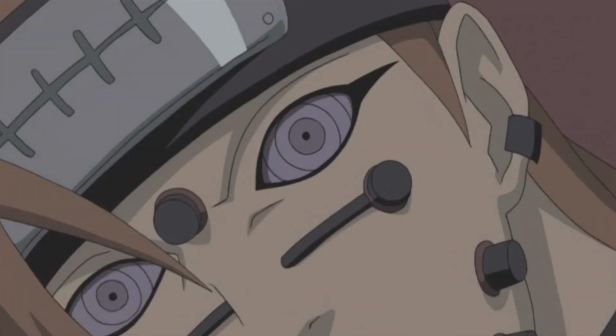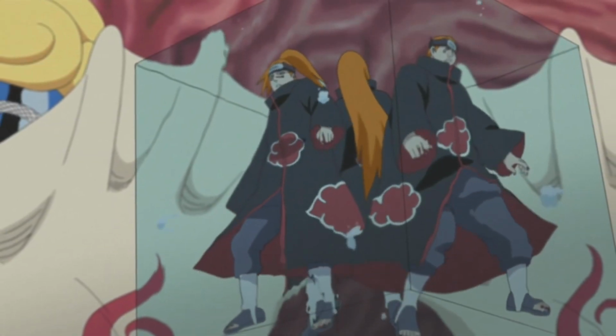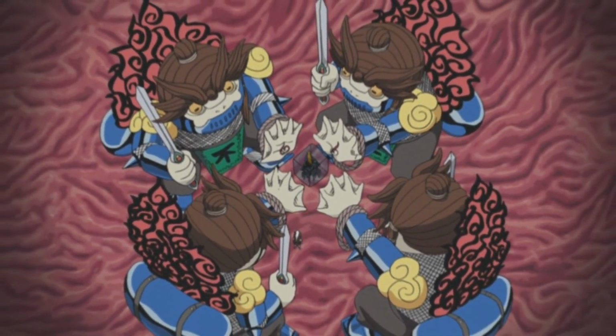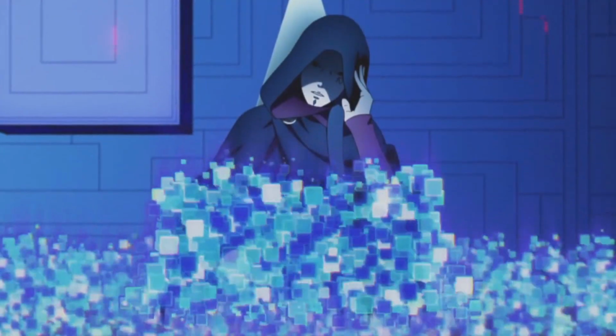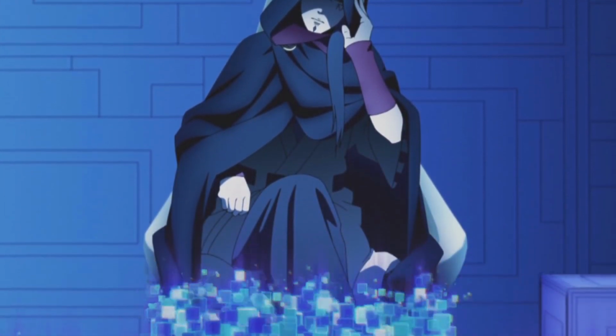Once the toads have harmonized and have begun singing, all opponents, regardless of number or skill, who hear it will fall under the genjutsu's influence. Within the illusion, the victim's mind and movements are sealed within a barrier of water by 4 toad samurai. Genjutsu Communication. This technique is a projection-type genjutsu used by Kara as a means of communication.